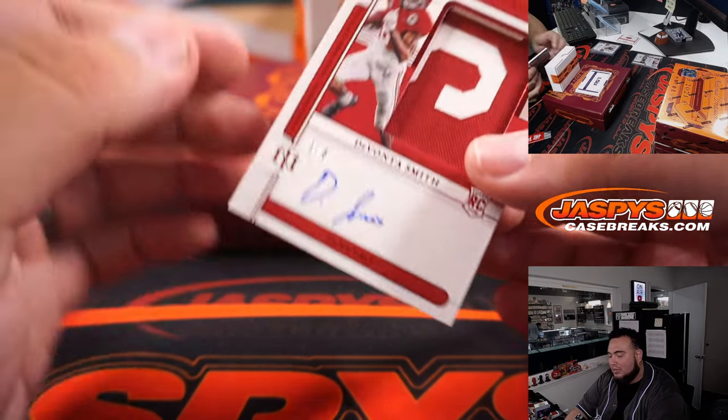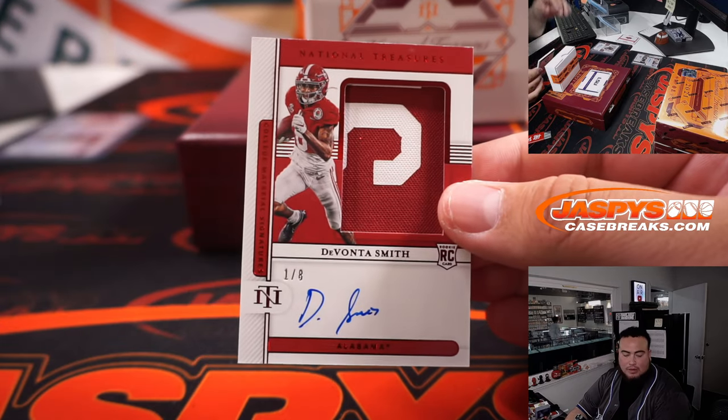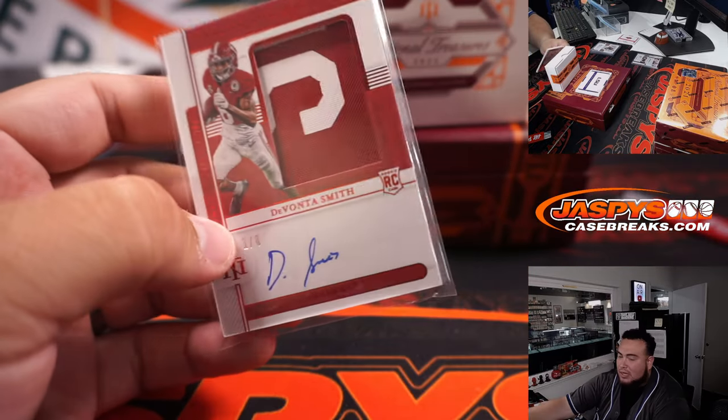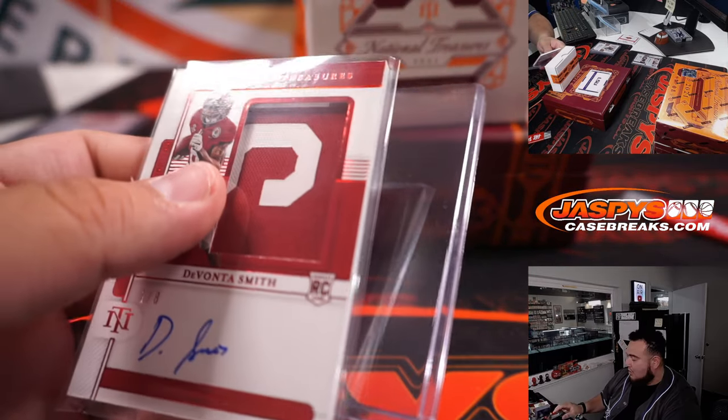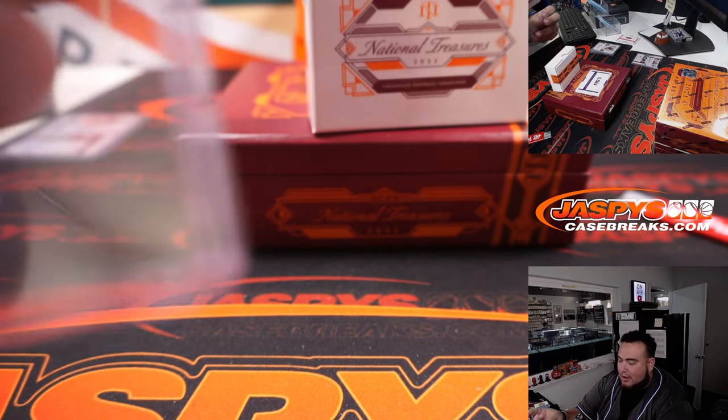How about my boy Devonta Smith? Very nice. 1 out of 8 RPA. That must be the First Off the Line exclusive. Nice Devonta. Fly Eagles fly. Who has the Eagles? Who has my Eagles? Brandon. There you go, buddy.